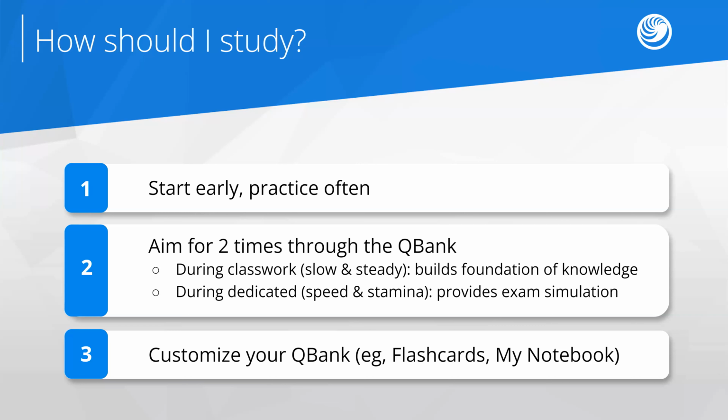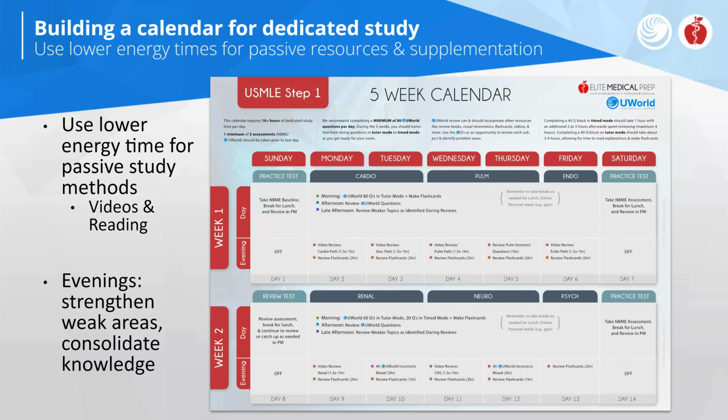Use your flashcards and your notebook. And then that brings you back to, I'm going to turn it back over to Dr. Bruce Raymer and Dr. Zielinski so they can help you finalize your 5-week calendar after you've kind of seen just a little tour of how we at UWorld recommend that you use it.